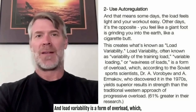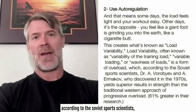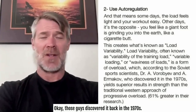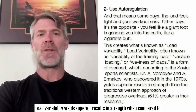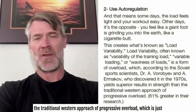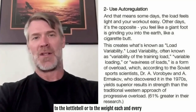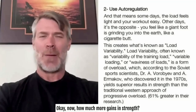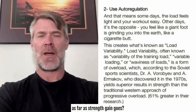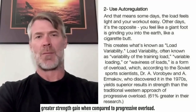And load variability is a form of overload, which, according to the Soviet sports scientists, Dr. A. Vorobiev and A. Ermakov, okay, those guys discovered it back in the 1970s, load variability yields superior results in strength when compared to the traditional Western approach of progressive overload, which is just add a little bit to the bar, or to the kettlebell or to the weight each and every time you show up to train. Okay. Now, how much more gains in strength, right? What are we talking about as far as strength gain goes? Well, according to their research, it had a 61% greater strength gain when compared to progressive overload.